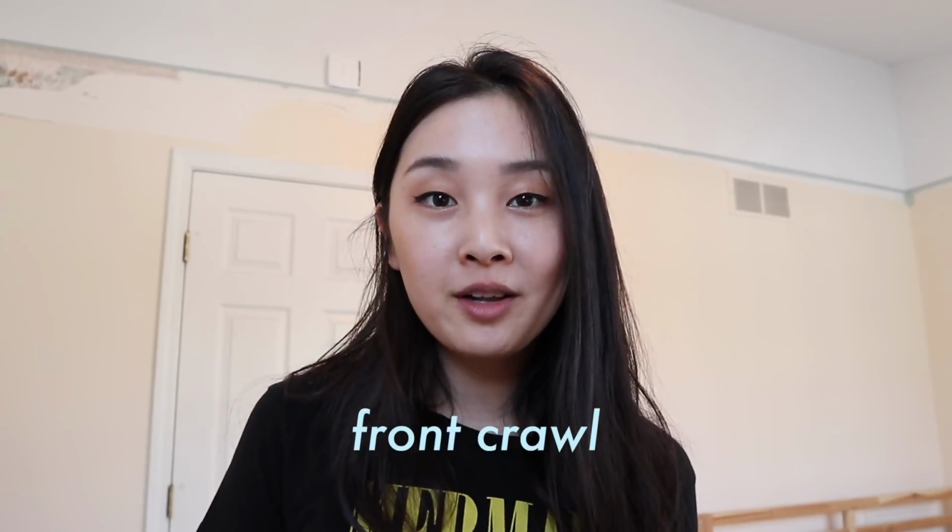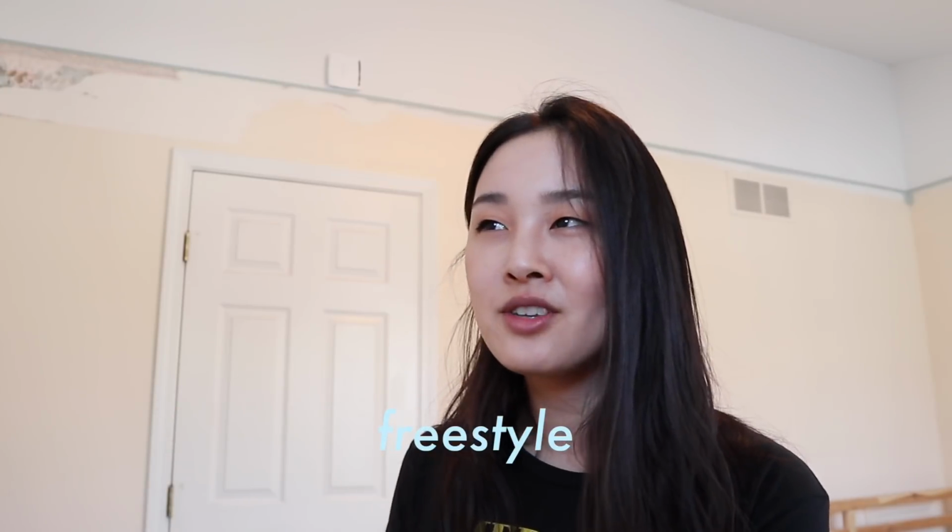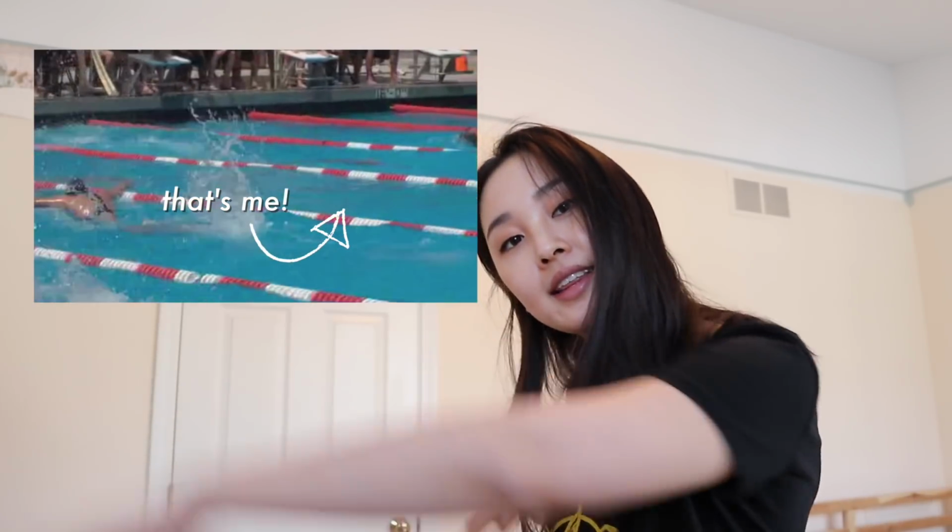Next is front crawl, which is the same thing as freestyle. Now in the States, when I was growing up and swimming, we would sometimes call freestyle crawl, but we generally defaulted to freestyle, whereas I heard front crawl more often in the UK. And front crawl or freestyle, if you don't know, is one of the 4 swimming strokes. It's the one that looks like this, and that's the one that I swim.